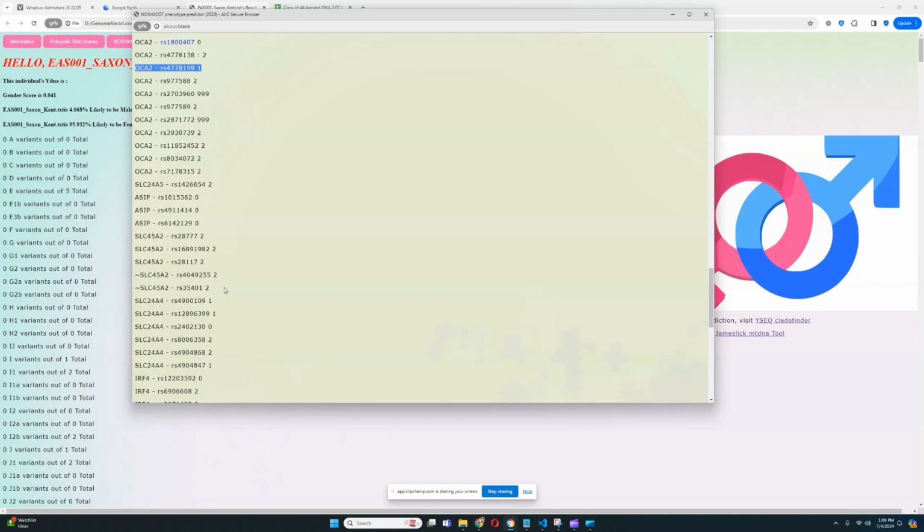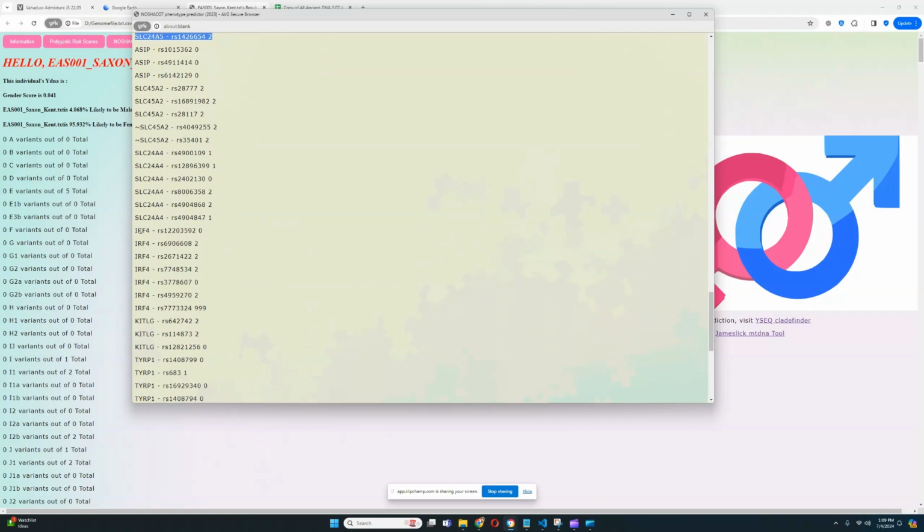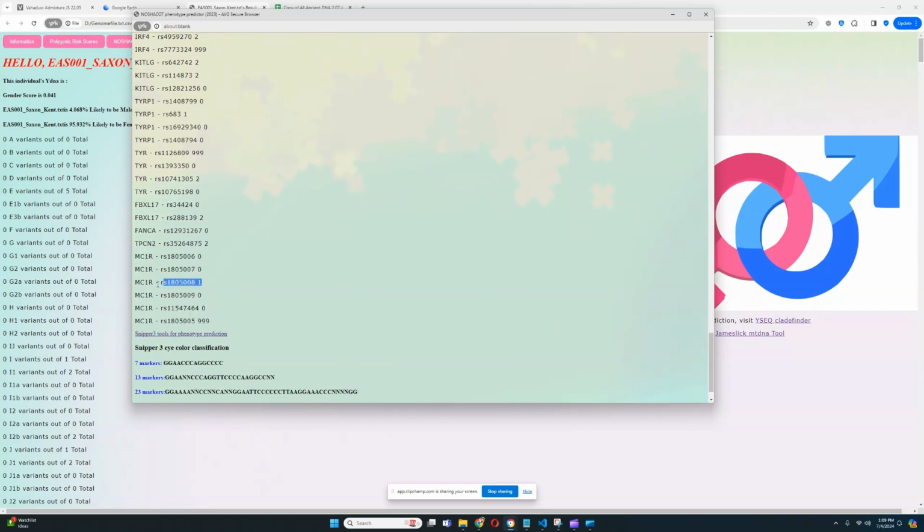She has two light color variants in all of the relevant variations for pigmentation in SLC45A2 and SLC24A5. Really good to see. So she's very light pigmented. She does not have the European hunter-gatherer blue eye, red hair, and pale skin variants in IRF4. And she has one light color variant in MC1R, so she is a little bit predisposed to ginger hair in MC1R.